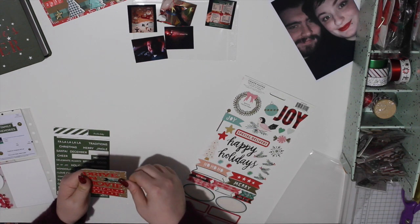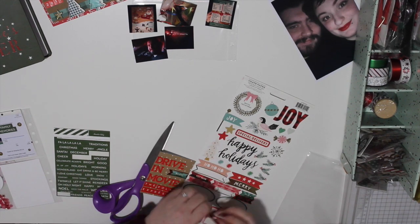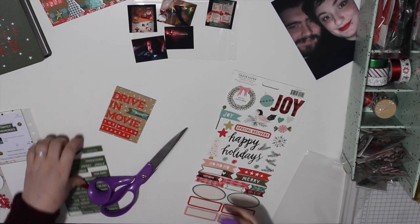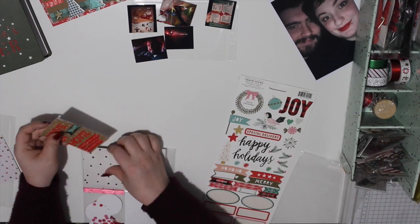So I've layered that over the top of a gold banner that had some hearts on that I probably wouldn't have used ordinarily, so I've just layered them, stuck them on, and then I'm going to staple that just above the tartan sticker, and then that card's going to be finished, and I'm going to move on to the bottom.